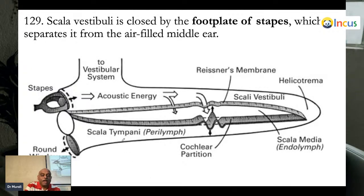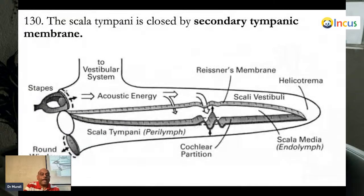Then scala vestibuli is closed by the footplate of stapes, right? Then the scala tympani, the lower part, is closed by secondary tympanic membrane. That is the round window. The one which is there along the round window, that is secondary tympanic membrane.